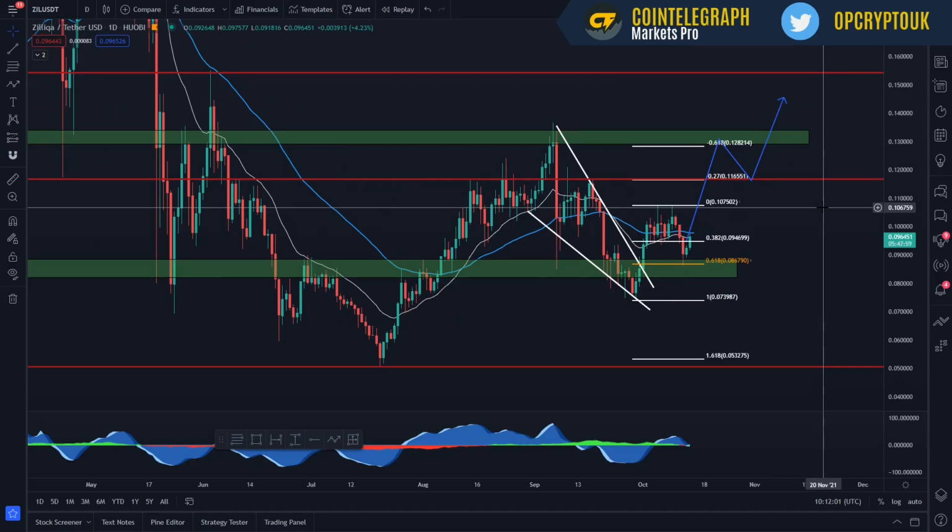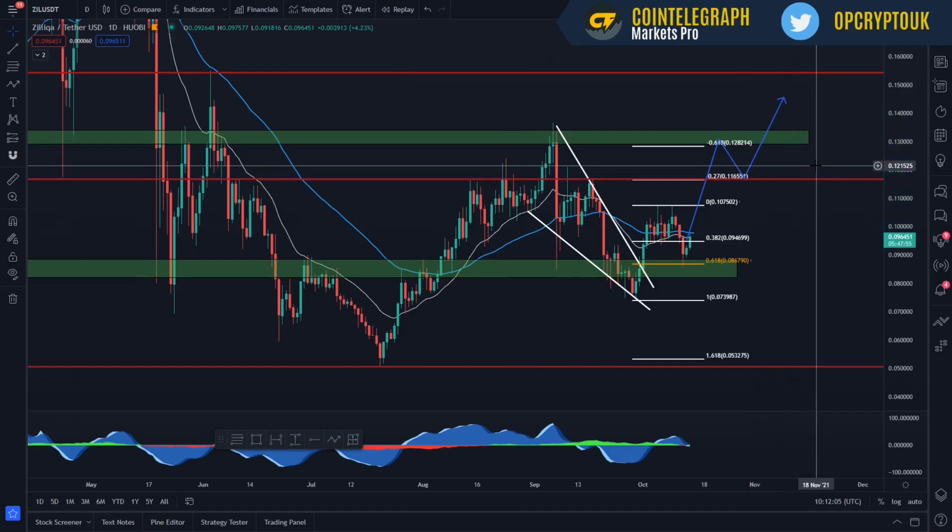Somebody said on Twitter, not heard from you for a while, are you still bullish on Zilliqa? I'm still bullish on Zilliqa. I think it's a great project. I think they've got a great team involved, and like I say, they've just joined partnerships with Valkyrie, who also are pushing through a Bitcoin ETF. So those two can go hand in hand and give some major price action going forward.